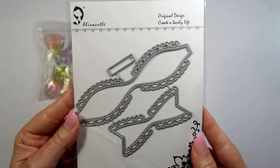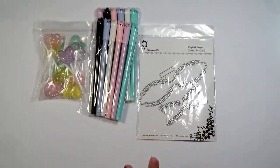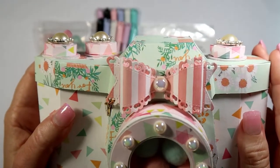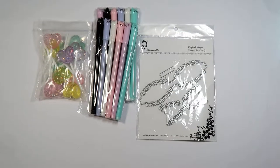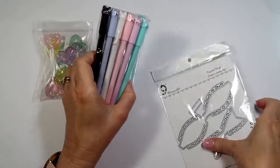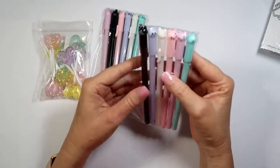And then I picked up this die right here. This is a bow die, and I do have a project to share with you of how that cuts out. It looks like this right here. That's what I used on my camera, so I thought that turned out really cute. I love that die.